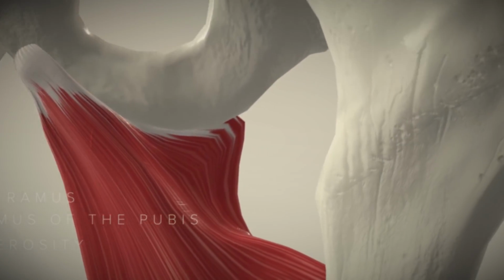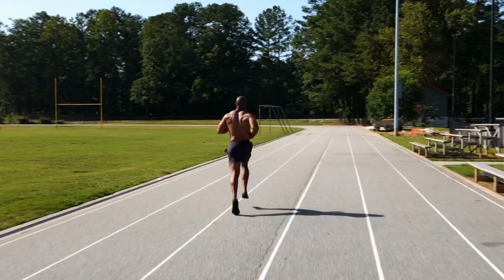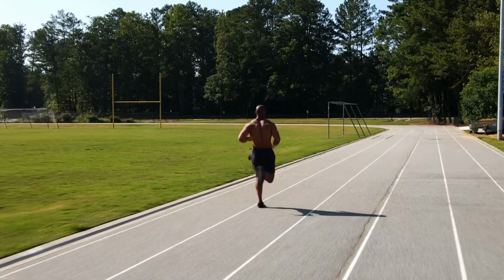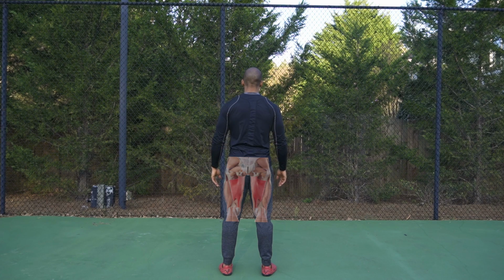The Adductor Magnus is the primary muscle that initiates hip extension from a squat position. Whether walking, sprinting, or squatting, the Adductor Magnus muscle plays a fundamental role. It is on the medial side of the thigh, which means it's closest to the midpoint of the body.